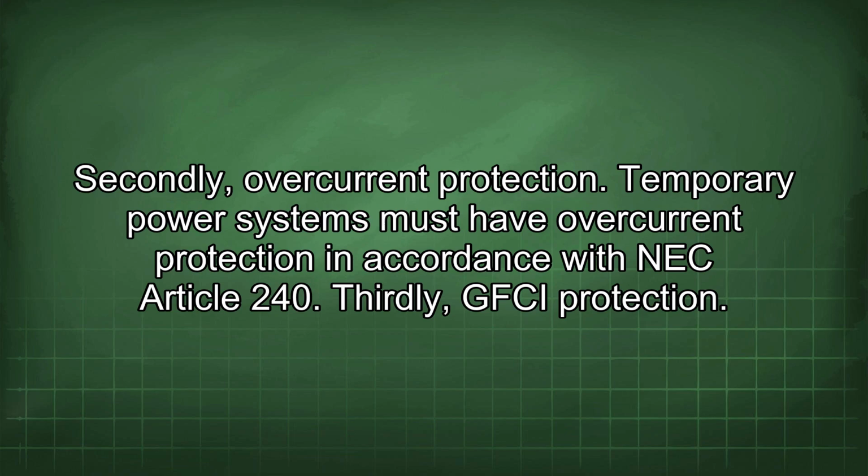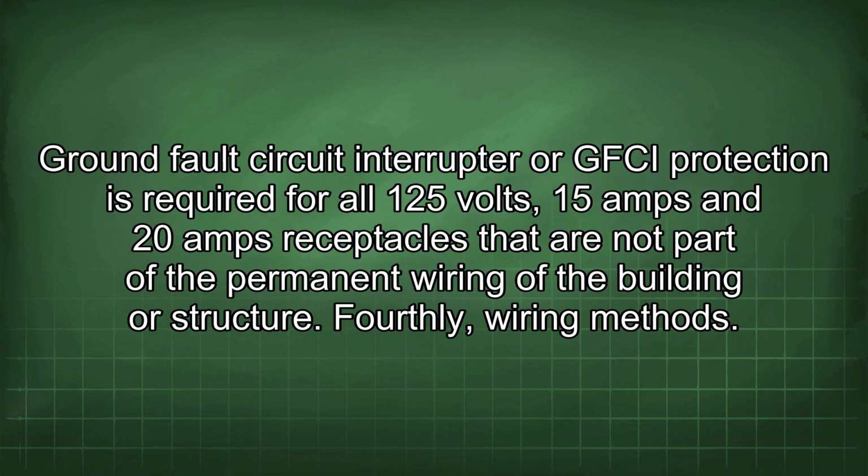Thirdly, GFCI protection. Ground fault circuit interrupter or GFCI protection is required for all 125 volts, 15 amps and 20 amps receptacles that are not part of the permanent wiring of the building or structure. Fourthly, wiring methods.